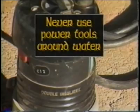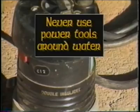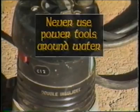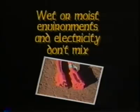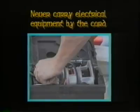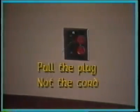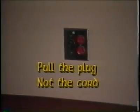Regardless of the type of shock protection on your electrical tool, it won't help if you're using the equipment near water, liquids, or other unsafe conditions. Sweaty palms or perspiration when using electrical tools is also unsafe, as a wet or moist environment is extremely hazardous around electricity. Another good tip is never carry any equipment by the electrical cord. Yanking cords out of the wall receptacle by the cord is also unsafe. Remove the plug from the wall receptacle by holding the plug, not the cord.